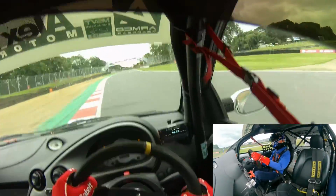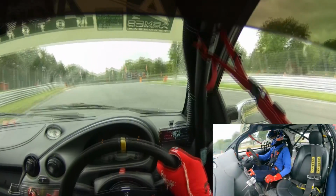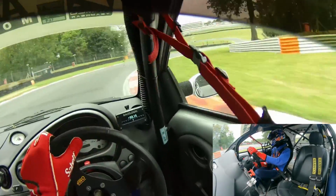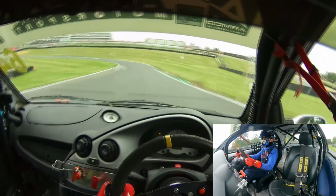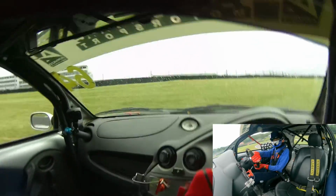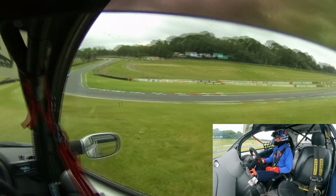I think that was a little bit too early. You want to turn in a little bit later ideally, but hey, it is what it is. Again, this is my first time at Brands Hatch. I'm just getting a feel for things, and I'd had a few sessions earlier on, but I was quite happy with the pace that I had. Again, that time I tried to get the rear rotated a little bit too much. I lost the rear.